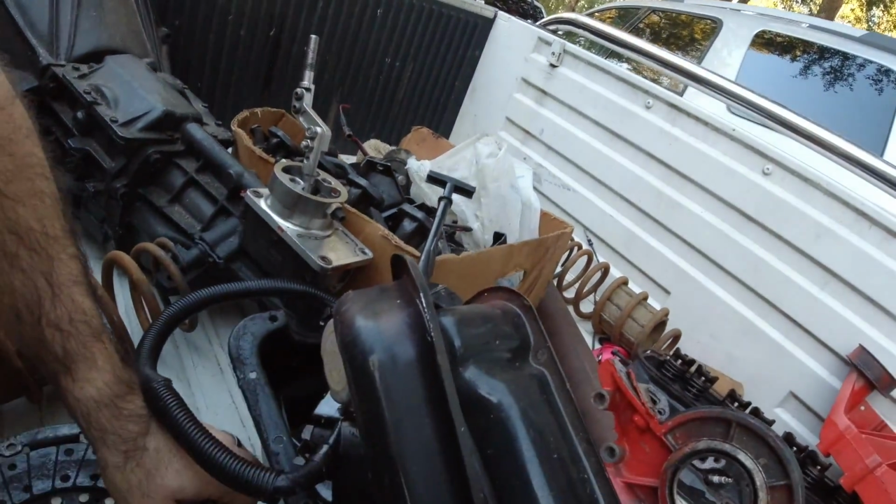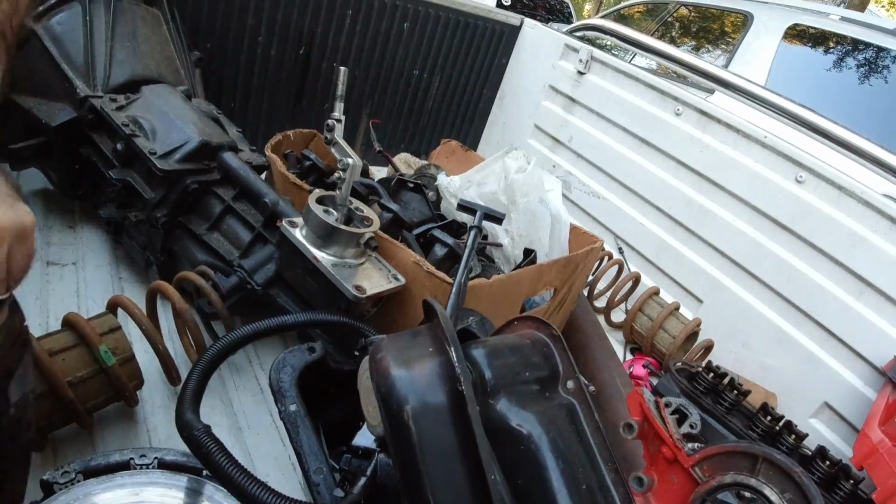If you're going from an AOD to a 5-speed, you're gonna have to have a flywheel, and you're gonna have to have longer bolts also, because your flex plate bolts are a lot shorter. I don't know if we have those in here, so we may have to round some up, but we're gonna have to have flywheel bolts. Let's take a look at what we got though.